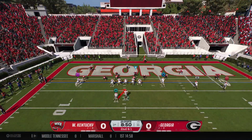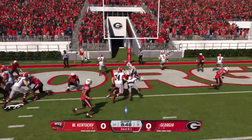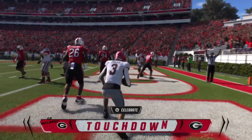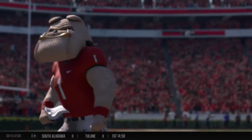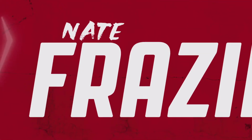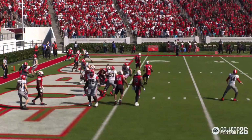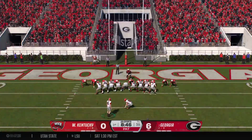2nd down coming up on this red zone opportunity. Gonna run it. It's Frazier. And he takes it in for the score. Touchdown, Georgia! What a luxury for an offense to have, the ability to set the tone on the ground, giving that guy the football time after time, making offense easy, being physical, and really setting the tone for this football game.